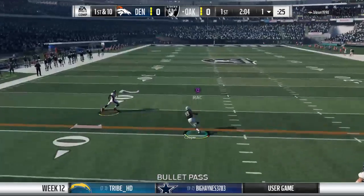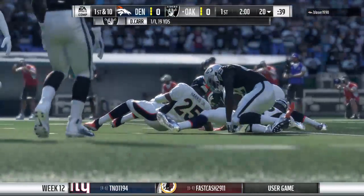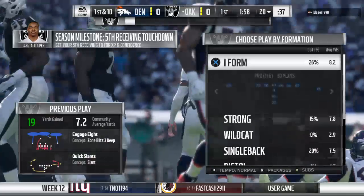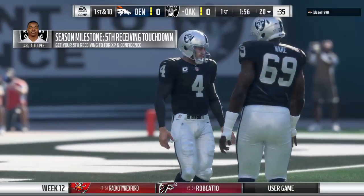In his own end zone, it's Carr. And he'll hit the slant route. That's caught by Cooper. And he's taken down, but able to get this up to the 20-yard line. They call it a gain of 19, and it moves the chains.